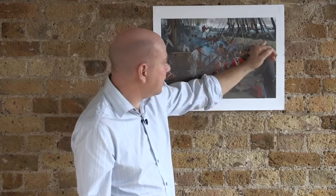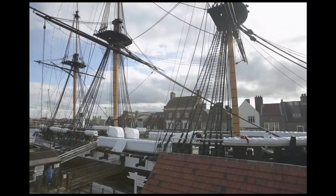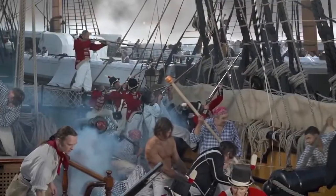Now this photograph involves quite a lot of Photoshop. Why? Well, HMS Victory is in dry dock, and what we wanted to do was to put the equivalent of the French frigate alongside the ship where the sniper's round came from, which killed Admiral Nelson. So what we did, we cut out painstakingly every building in the background. Then we photographed another period ship from the correct angle, and we put it in where the buildings should have been.